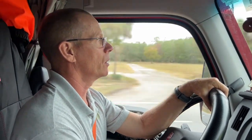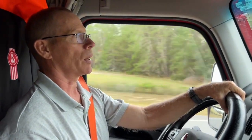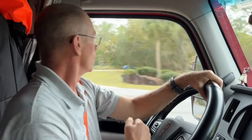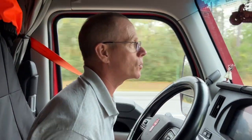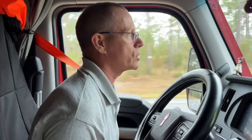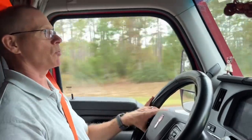Distance wise, it's probably shorter to come through downtown. But I don't know if it'll save much time because you're going to hit a lot of red lights. Yeah. And usually there's a good bit of traffic, people coming off I-75 into Ocala. We'll see. We can check the Trucker Path and see if there's any traffic jams in the downtown area before we leave the DC.